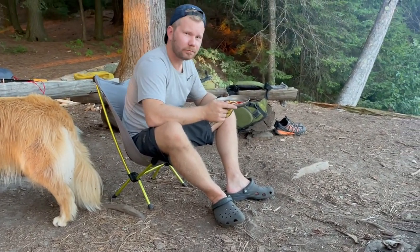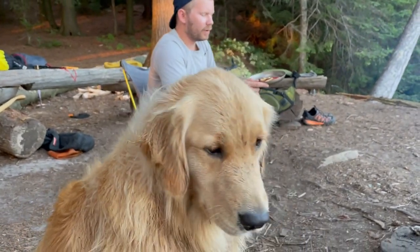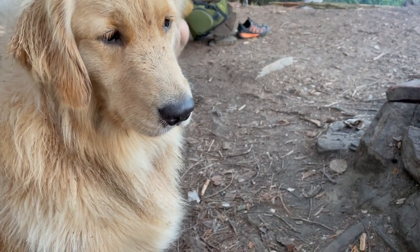How's the pizza? Good. It would have been better on naan bread. On naan bread? Yeah, that's how we make it at home. This is like whole wheat. Trying to be healthier. Well, we brought this for the breakfast sandwiches. So. Careful, it's pretty hot.